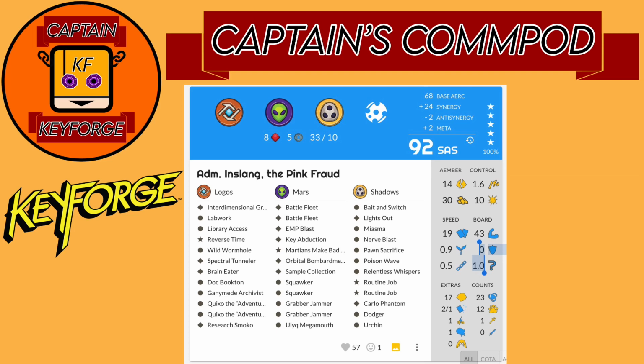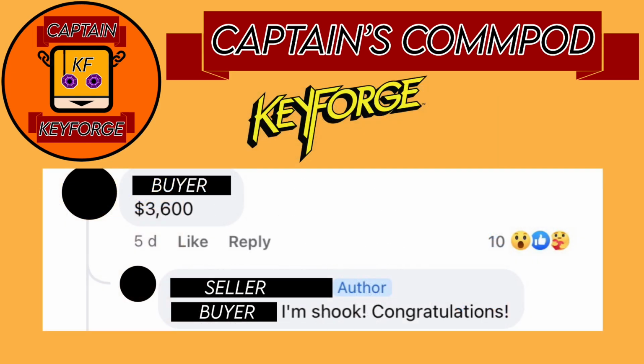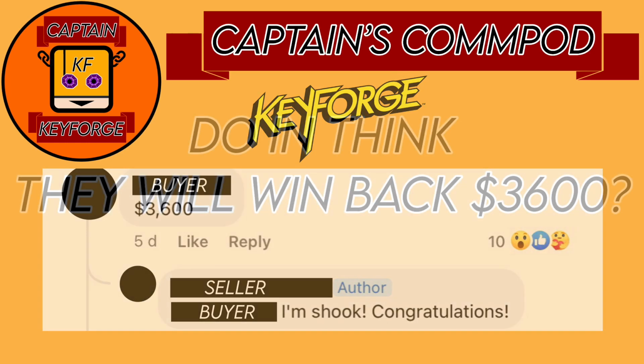I have included a little screenshot of the proof, but I've removed names for anonymity's sake, because although it's pretty much common knowledge in the KeyForge community, Britain has rules passed down from Europe about protection of identities and data and stuff like that, so no names will be mentioned to preserve the innocent.